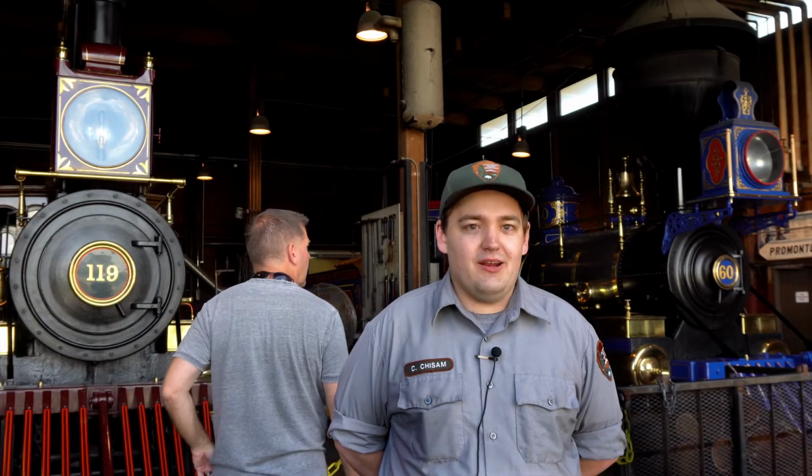So normally we'd get in at 8 o'clock. We'd light a fire in the engines first thing, then start to complete our oil rounds. There's a whole bunch of different points we have to oil every day, and then there's things we have to oil weekly. So depending on the day of the week, it depends on how much oil you have to go through. During that time, we're also building the fire, getting this up to pressure.